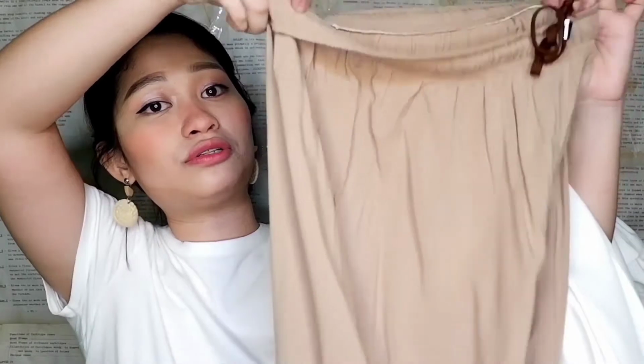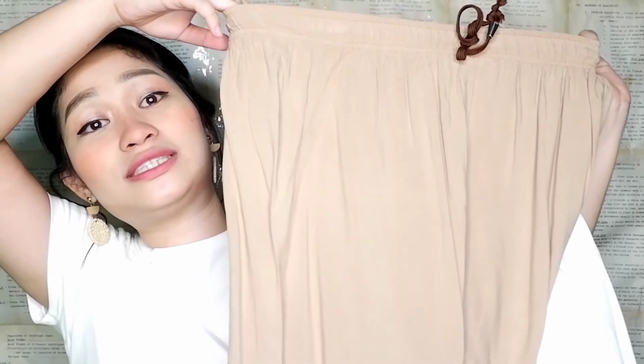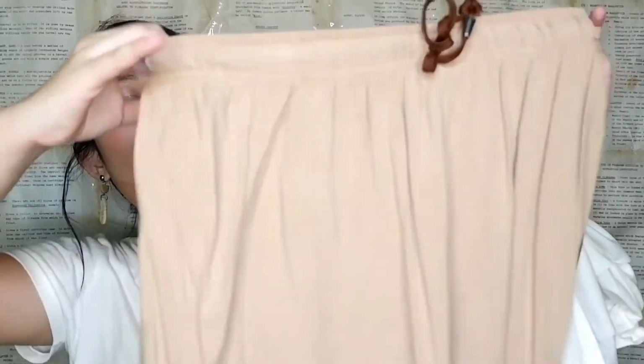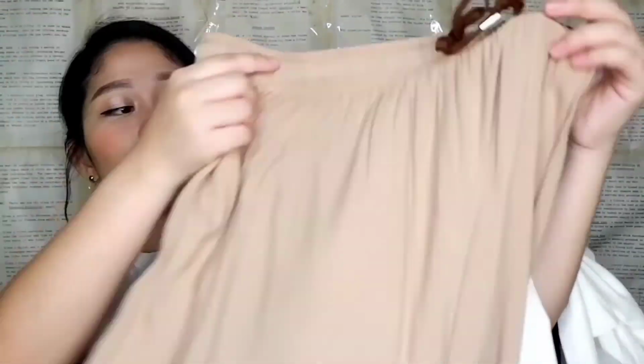Color is the brown one, so pang alis-alis ko lang siya. Wide leg din siya, and just below the knee yung length niya, and yung tela niya is parang cotton. Iyan, so I also love this color kasi napaka-earthing and kaya-kaya niya mag-adjust sa any color ng top ko.